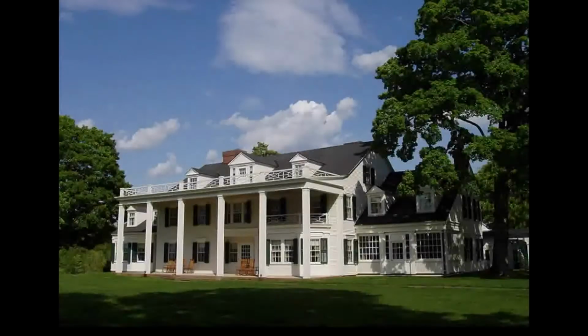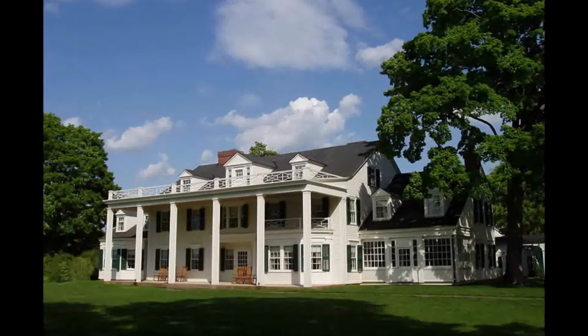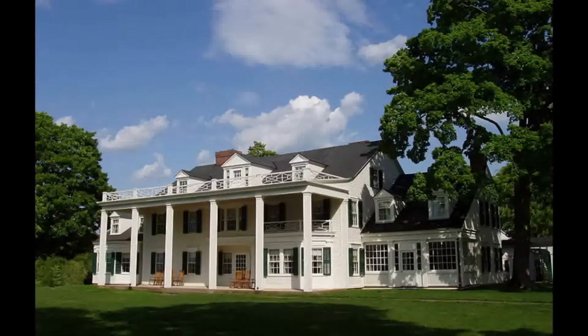Oh, thank you. Up here on the west lawn, we call it, is a great point to look at this beautiful house. It's a grand house owned by two people, Mr. and Mrs. Pope, who came to Farmington because their daughter was living here. They wanted to leave an urban area to come to the natural world of Farmington, which was a farming town.